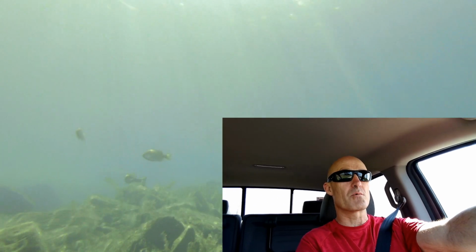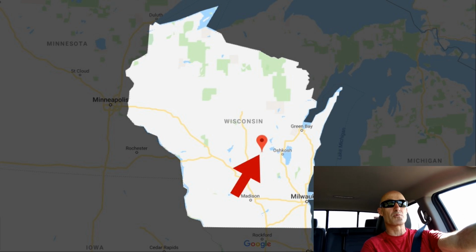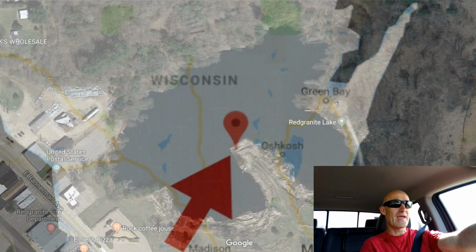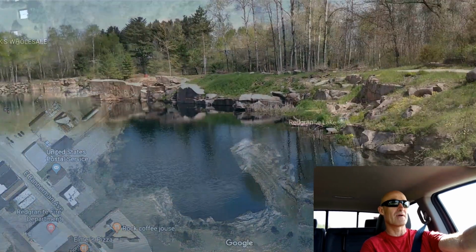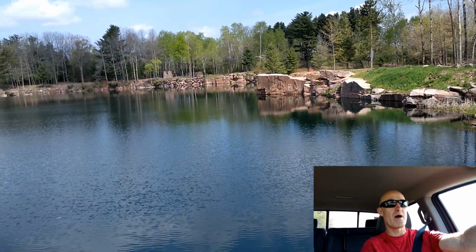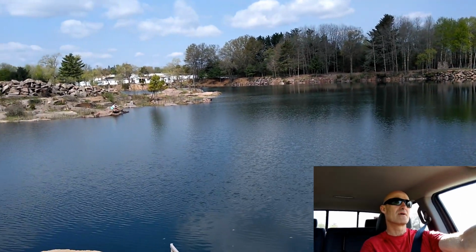Today I'm on my way out to Redgranite Quarry. Redgranite Quarry is somewhat situated in central Wisconsin and is probably one of my old go-to spots for scuba diving. It's within an hour and a half from my house and it's a relatively decent place to dive.